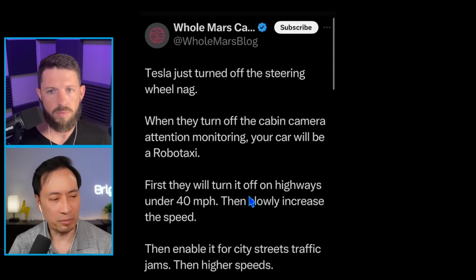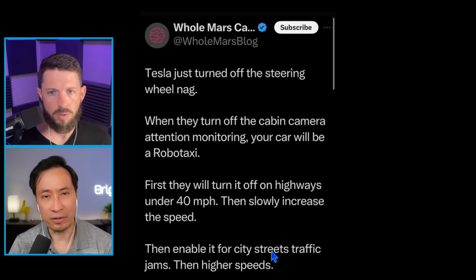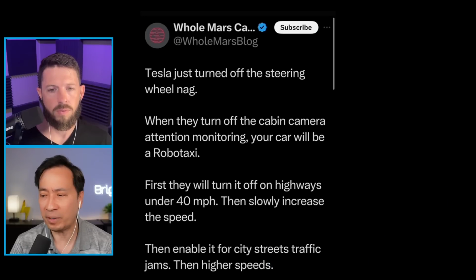He's saying that they probably will turn it off on highways under 40 miles per hour. Then they'll slowly increase the speed. Then they'll turn it off for city streets, traffic jams, then higher speeds. And that's sort of the path. Do you think that that's what might happen as well? Just slowly getting better?